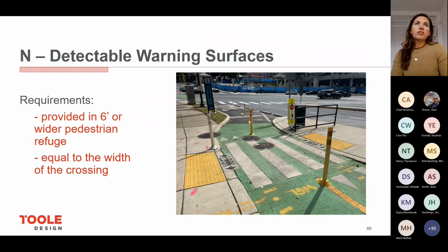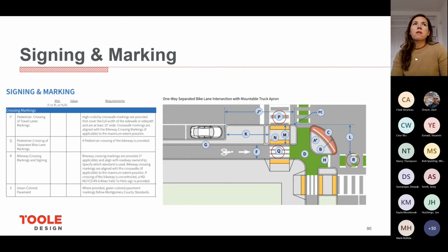And then here, just an image that shows the detectable warning surfaces and how to implement them and provide them. They're typically equal to the width of the crossing where possible. Okay, so moving on to signing and marking in the checklist. This is just making sure that all of the basics are covered in terms of crossing markings, pedestrian crossing markings, bikeway crossing markings, and then green colored pavement where applicable, meeting Montgomery County standards.